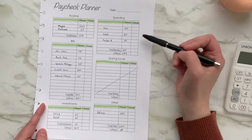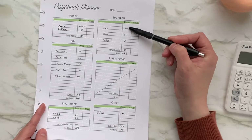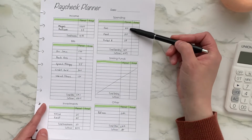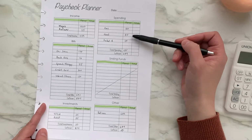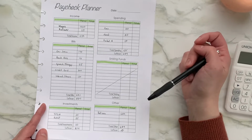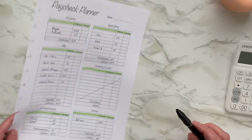For this week, we're just going to be stuffing the food and the pocket money. I always put the gas into a joint account so that whoever has the car can fill up and pay for it out of our joint account. And yeah, I'm the one that always buys the groceries, and the pocket money is mine. My partner keeps his in the bank. So yeah, a nice small cash stuffing today.